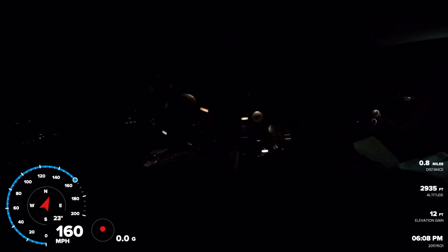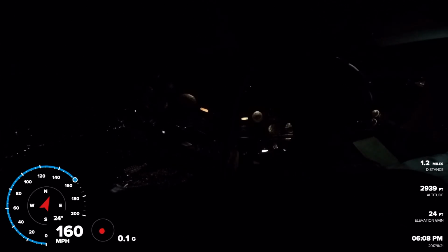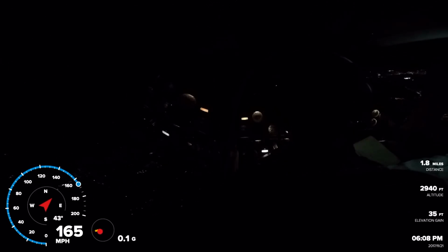Looks good. Approach, shoreline 120, level 4000 with X-ray. Alright, turn right, heading 060 now. We're on 120, thank you. Trenton altimeter 3004, expect visual 24. 3004, we have X-ray, shoreline 120. 120, thanks. Maintain 3000. Heading down to 3000, shoreline 120.